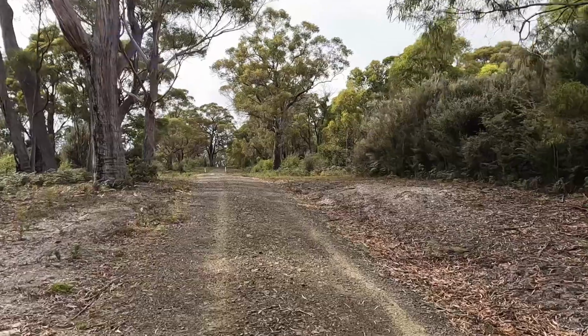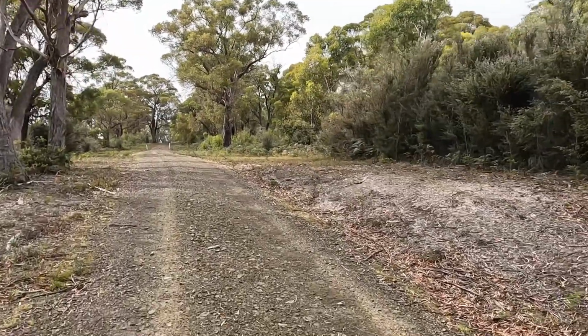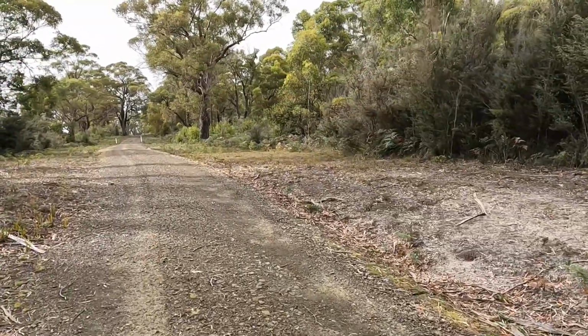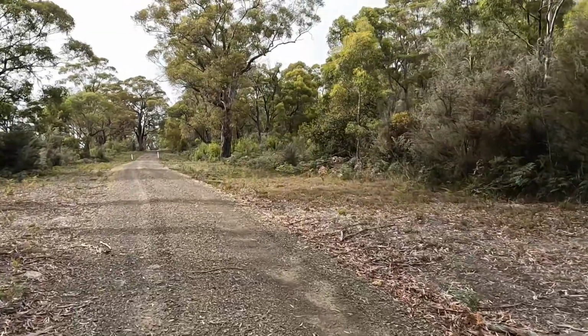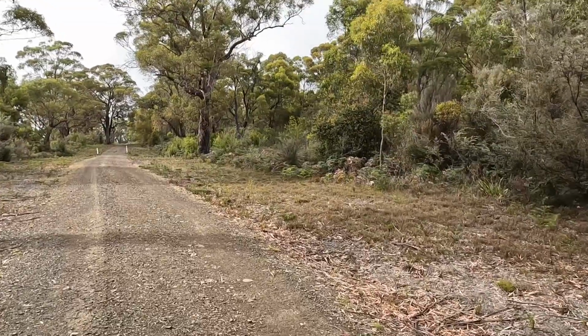So we're just at the Tasman Peninsula. We're camping at Lime Bay Reserve Park. We've left camp. We had a sprinkle of rain there just as we were leaving. We've only come a couple of kilometres.